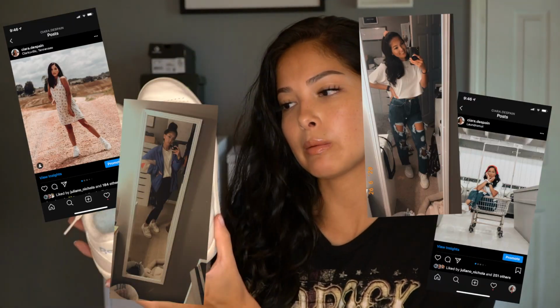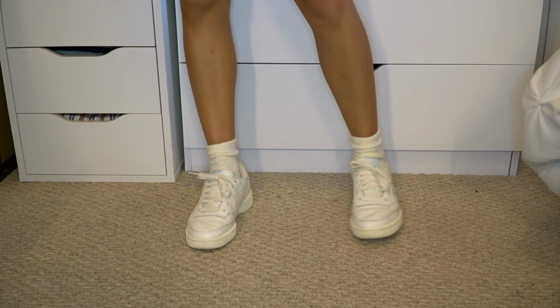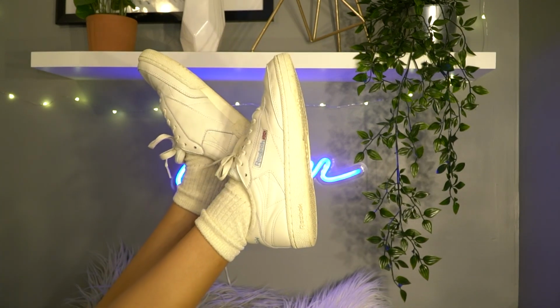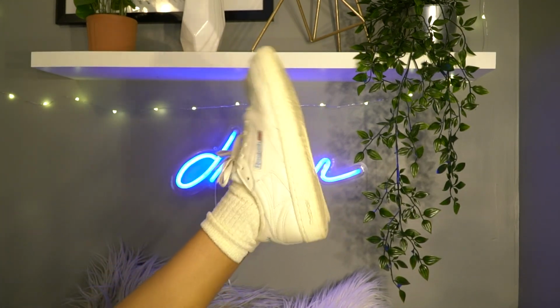I only have one pair of Reeboks. These are just the OG Club C's. These are extremely comfortable, y'all. I got them from Urban Outfitters and they were $75 and they're one of my favorite pairs of shoes ever. I literally wore them every day for a week after I got them because they were so awesome. They matched with everything. Every outfit I wore, I could throw these on with it and it was so fire. I got them in a size US 5.5.